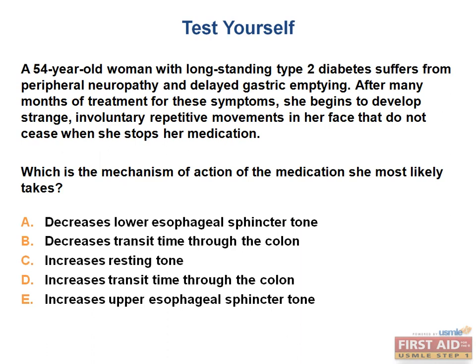A 54-year-old woman with long-standing type 2 diabetes suffers from peripheral neuropathy and delayed gastric emptying. After many months of treatment for these symptoms, she begins to develop strange, involuntary repetitive movements in her face that do not cease when she stops her medication. Which is the mechanism of action of the medication she most likely takes? Is it A, decreases lower esophageal sphincter tone, B, decreases transit time through the colon, C, increases resting tone, D, increases transit time through the colon, or E, increases upper esophageal sphincter tone?